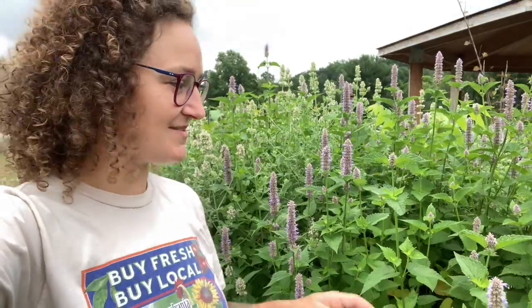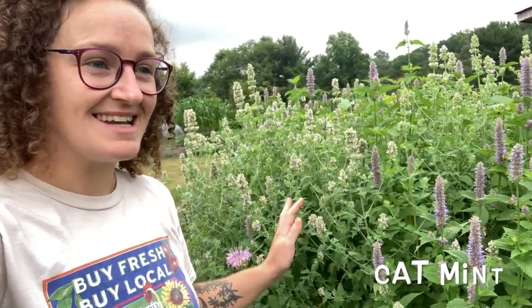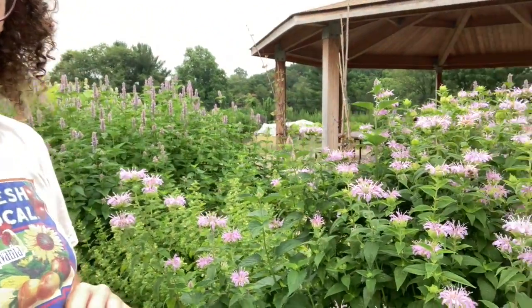One of the most exciting blooms on the farm this time of year are the blooms on our herb plants. So here we have some anise hyssop, we also have some catmint, and over here we have some bee balm. And I think you can already see why we call it bee balm.